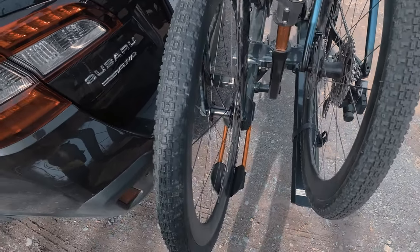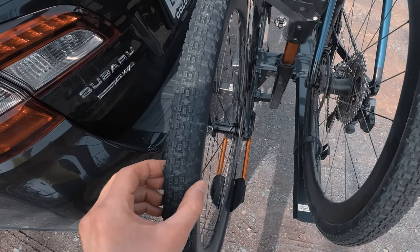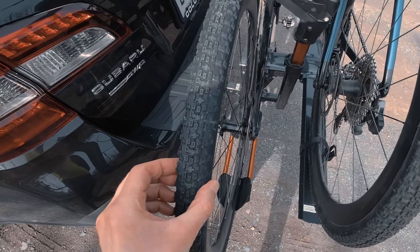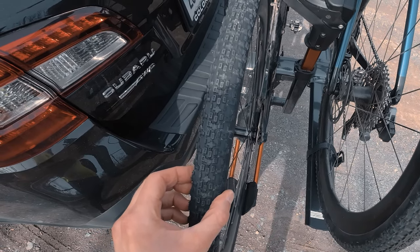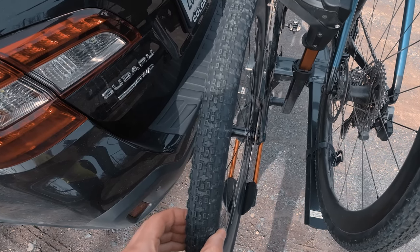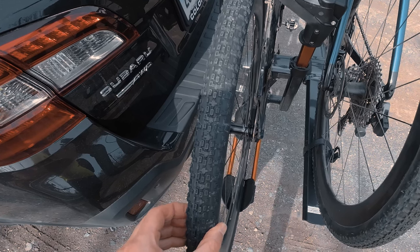Hopefully having a little bit of knobs will help me with the single track and any bumpy sections or sandy or muddy sections. So hopefully it ends up being a more versatile tire.